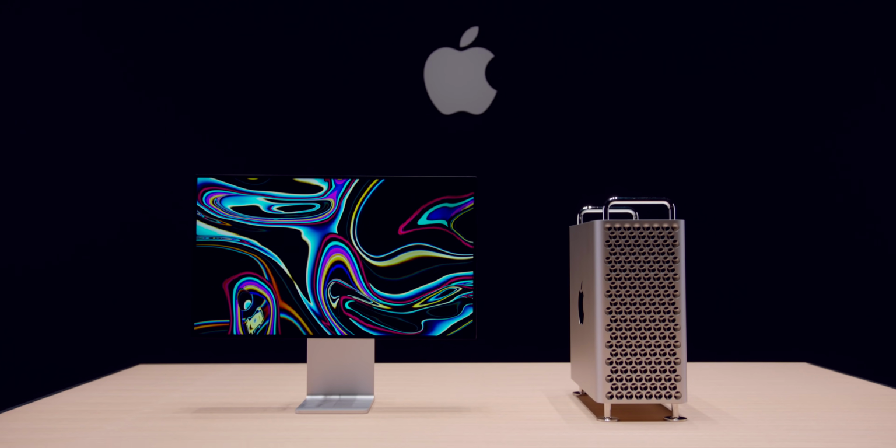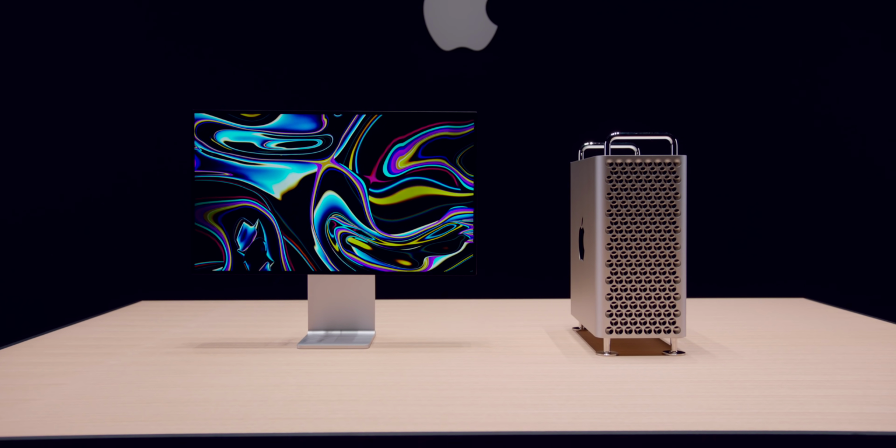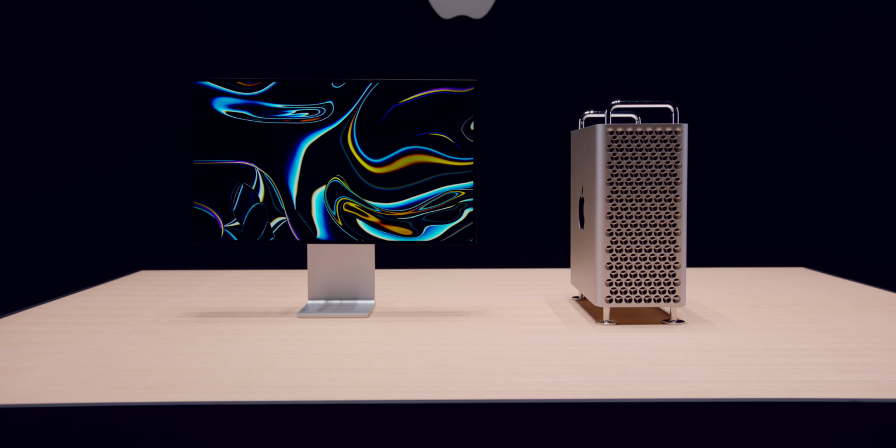So last week at WWDC, I got a chance to spend some extended time not only with the Pro Display XDR, which I already covered, but also the Mac Pro. So I want to take all of the bits and pieces of information we've learned since then, and compile that into as in-depth of a video as I possibly could, essentially until the Mac Pro arrives, which looks like it might be as early as September.